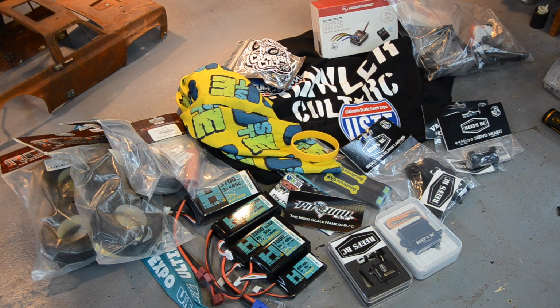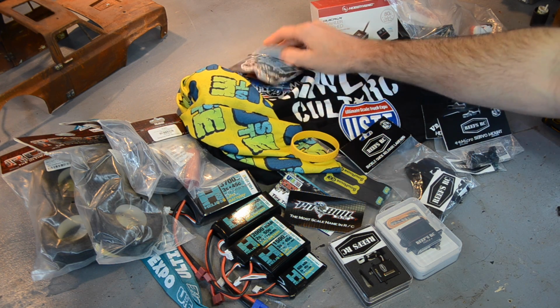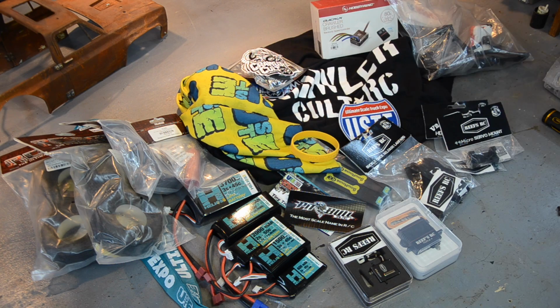Spent a lot of time talking with the Crawler Cult RC guys. Pretty cool stuff. They gave me some swag. Got some pins and stickers, and it's even a little plate. Nice. T-shirt. Came back and brought me a t-shirt when I wasn't at the booth. I appreciate it, guys. It was awesome meeting you.